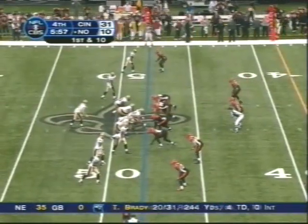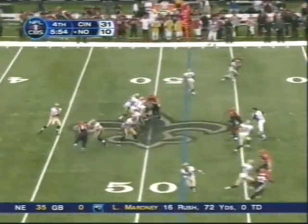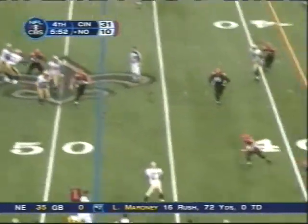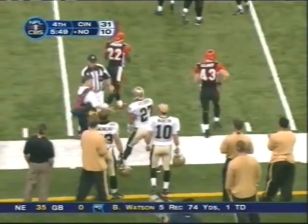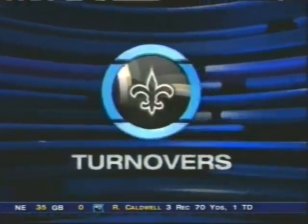Just under 6 minutes to go. A 31-10 lead. Breeze in the hurry up to Stecker, and he's bounced out of bounds. They'll reset the play, but the clock will continue to roll.